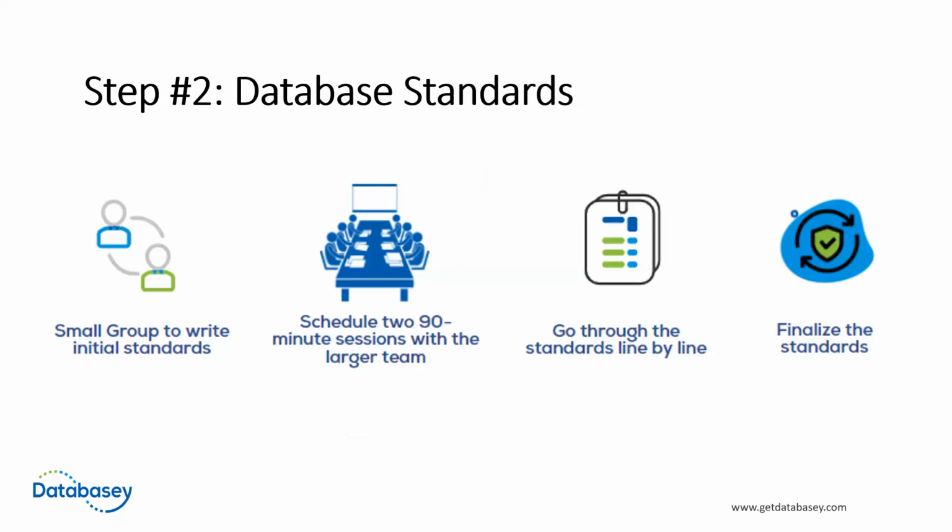This takes 2 90-minute sessions because a lot of people can love standards. It'll be a very joyful process. However, sitting down for 3 solid hours is just too much for a lot of people. I have found over many years of doing this that 2 90-minute sessions are just better, because halfway through hour number 2, people glaze over. They're tired. It's really a lot. So that's why we do 2 90-minute sessions. Then in those sessions, you go line by line, and you want verbal confirmation that everyone agrees.